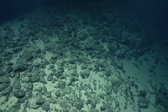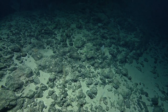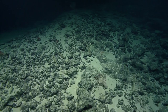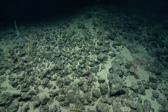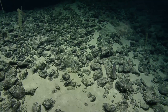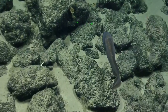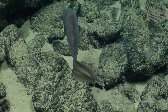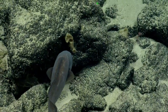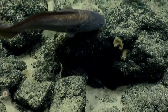Fish. Oh, there's a fish. Where? Over our left-hand side, just went off screen. Left-hand side. Down. Hello, fish. Wow, there he is. Okay, zoom on the fish, please. So this is a cusk-eel. Oh, thank you, fish. Now we can see you a little bit better.